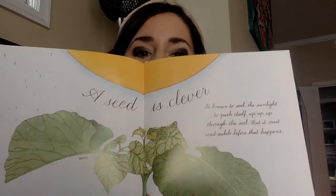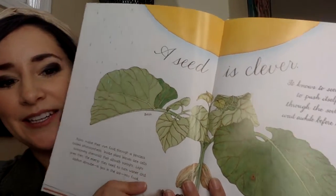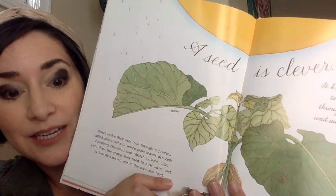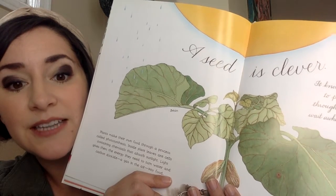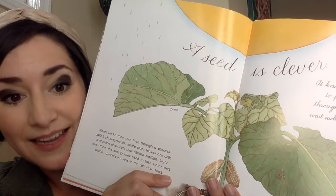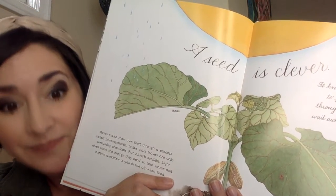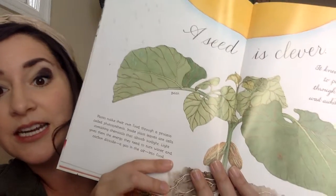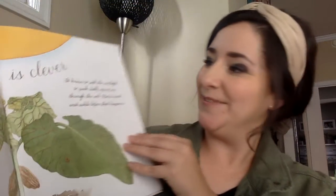Okay, I'm thinking that a seed is clever. I think that the main idea on this page is that a seed uses photosynthesis to create its own food. And if I was to give examples, for example, there are cells in these leaves that contain chemicals that absorb the sunlight. This light helps them get energy. It also helps them turn water and carbon dioxide into food. So cool how plants can do this.